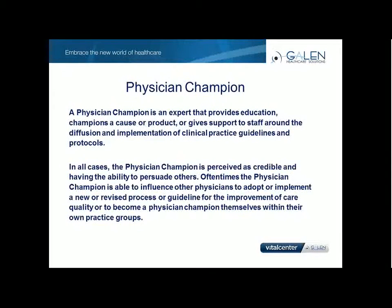In all cases, the physician champion is perceived as credible, having the ability to persuade others. Oftentimes, the physician champion is able to influence other physicians to adopt or implement a new or revised process or guideline for the improvement of care quality, or to become a physician champion themselves within their own specialties. That's exactly what it is. So when you're choosing your physician champions, this would be a good thing to go by.